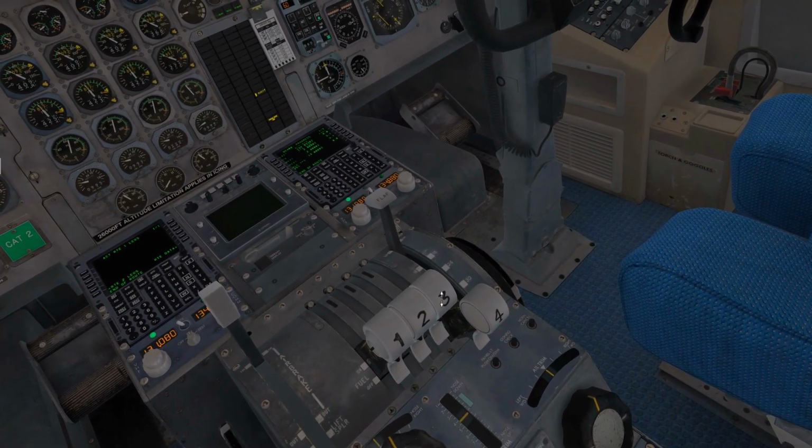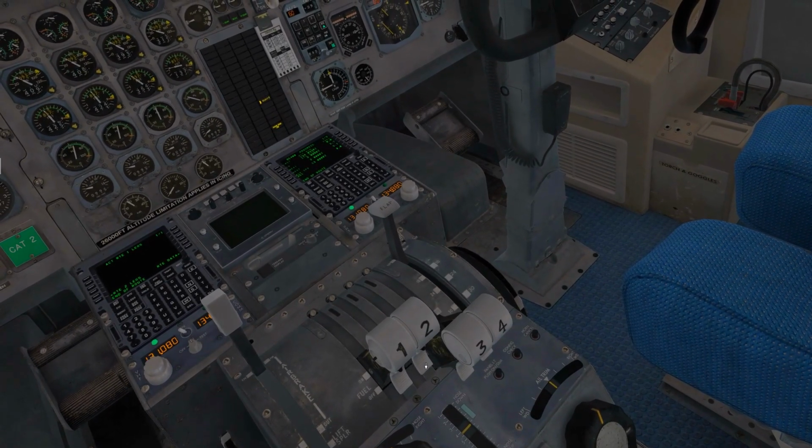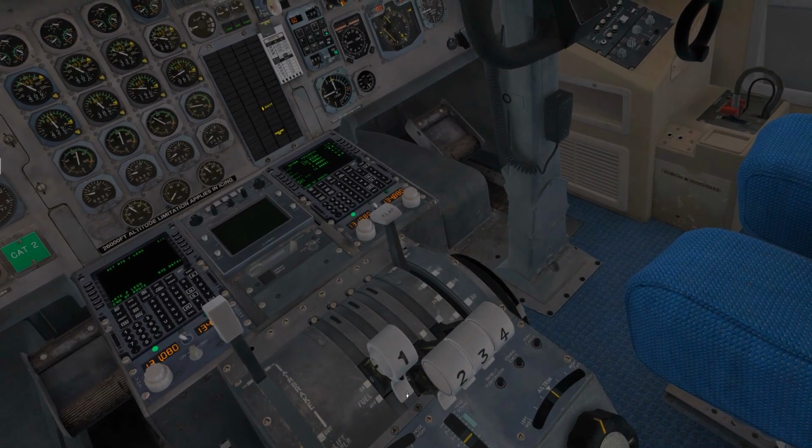Final 5 Kilo Delta, low clear platform. Platform direct turn, 5 Kilo Delta.